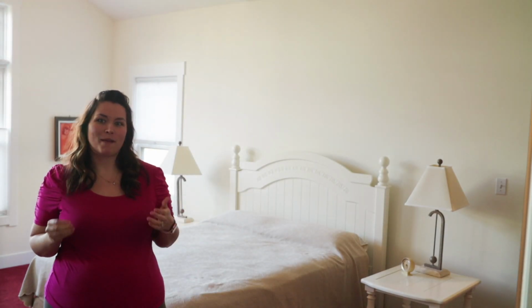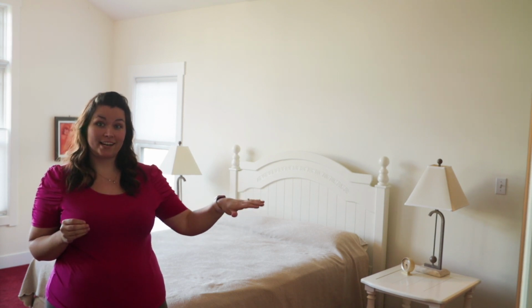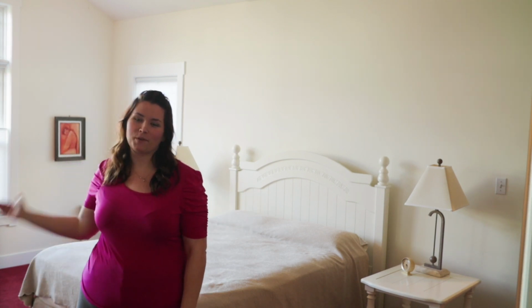Check out this first floor master suite. It has a large sitting area and access to the screened-in porch.